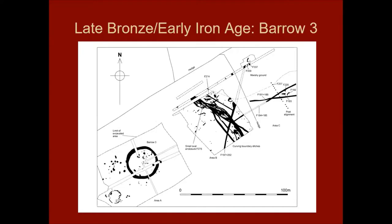And going further into the more recent past, in the late Bronze Age and early Iron Age, this is when much of the land would have been cleared by then, in contrast to the beginning of our story, really. And this is when the land started to be carved up and boundaries started to appear. Barrow 3 seems to have played its part in setting up the local boundary system as well for that early land allotment. You can see all of these ditches cutting across, and this post alignment, all really interesting, a very active, busy area.